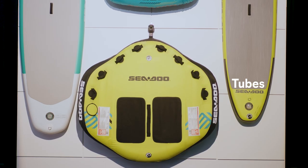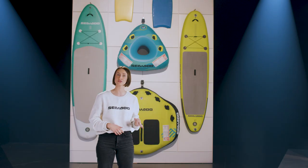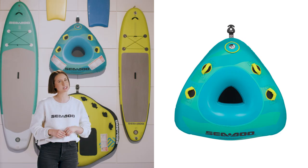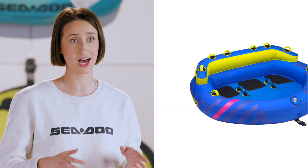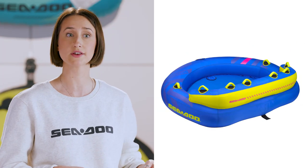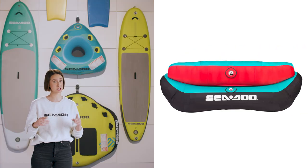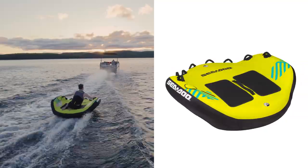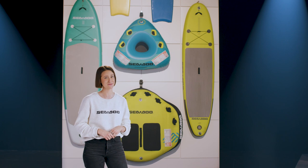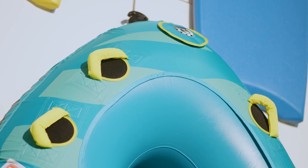Now for tubes. Tubing is another awesome way to extend the fun on the water, and we've got five models for you to choose from this year. First, we've got our one-person tube, specially designed to be attached at the back of your PWC. We also have three side-by-side models, which offer up to three riders, so you can invite some friends to join you on board. If you want to take the fun to the next level, flip face down and try our two-person deck tube to feel every wave and guarantee a good time. All of our tubes are crafted from super heavy-duty nylon and quick-connect tow hooks.